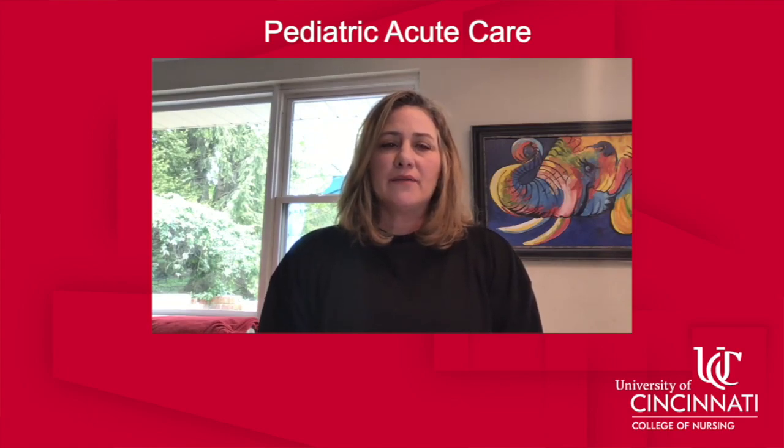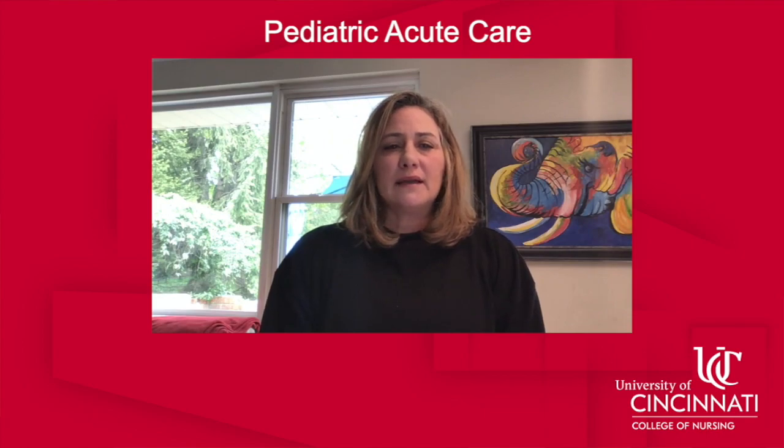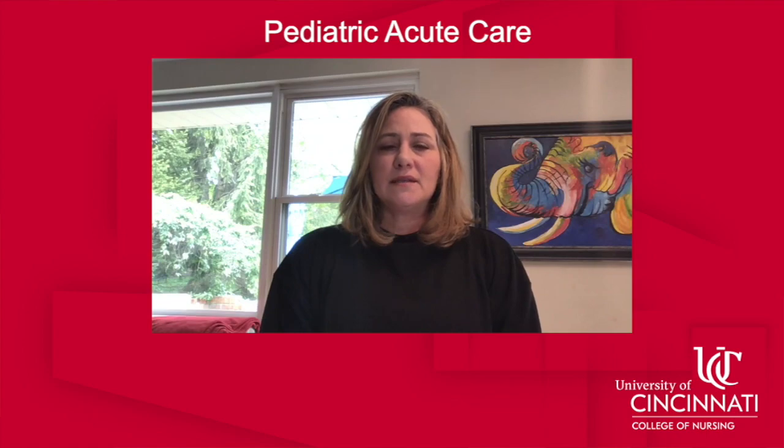At UC, we offer a BSN to DNP pediatric primary care nurse practitioner track, as well as post-MSN or postgraduate degree certificate pediatric primary care programs. I like to look at some examples, and the National Organization of Nurse Practitioner Faculties, otherwise known as NONPF, has given some useful examples to help clarify the role between the primary care and acute care nurse practitioner.